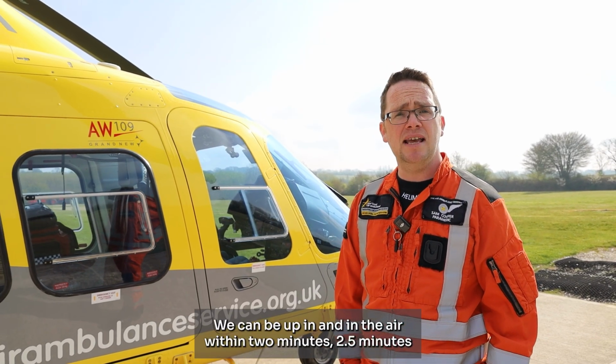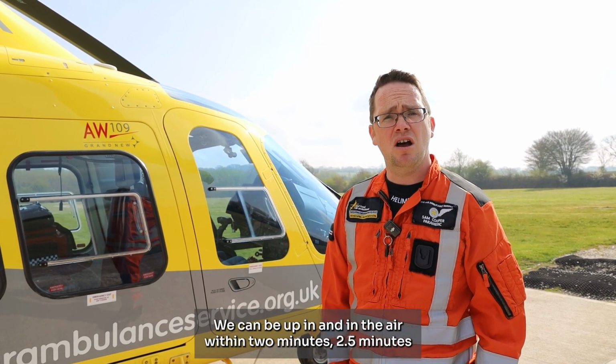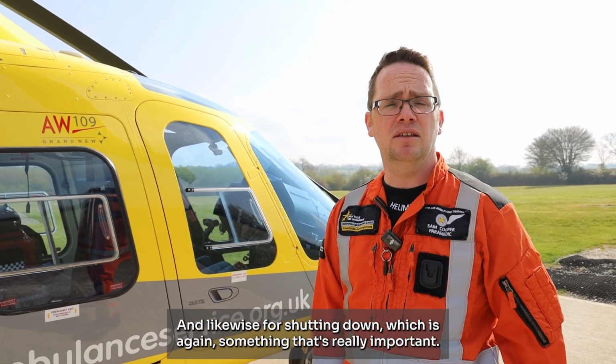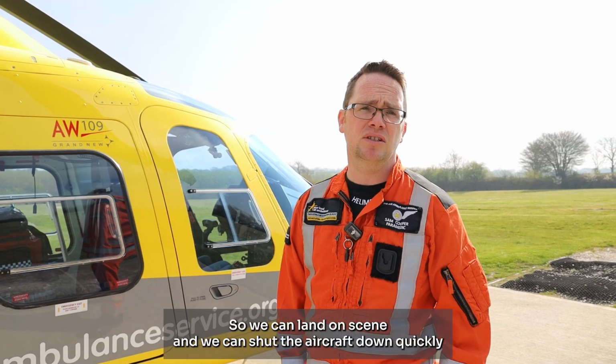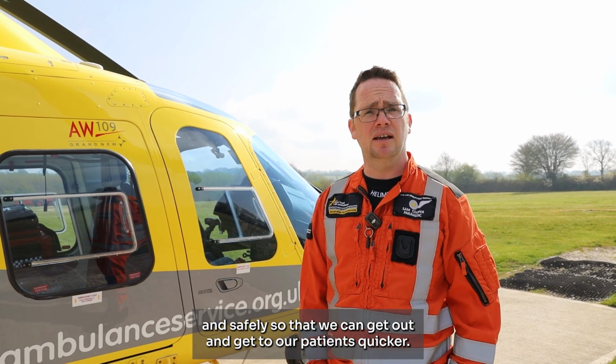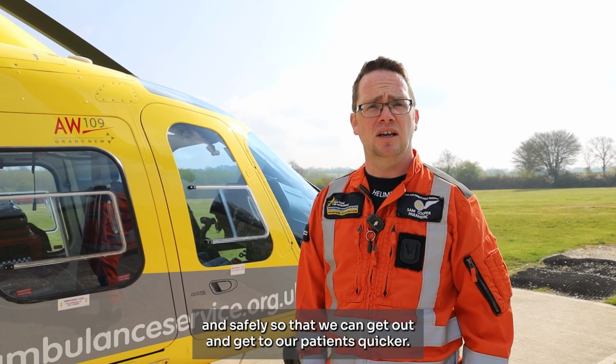We can be up and in the air within 2 minutes, 2.5 minutes of the engine starting, and likewise for shutting down, which is again something that's really important. So we can land on scene and shut the aircraft down quickly and safely so that we can get out and get to our patients quicker.